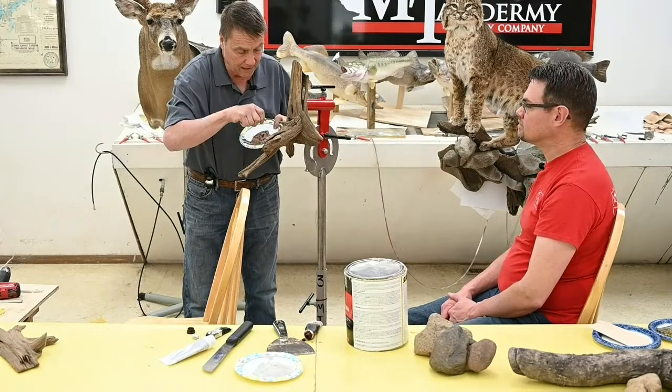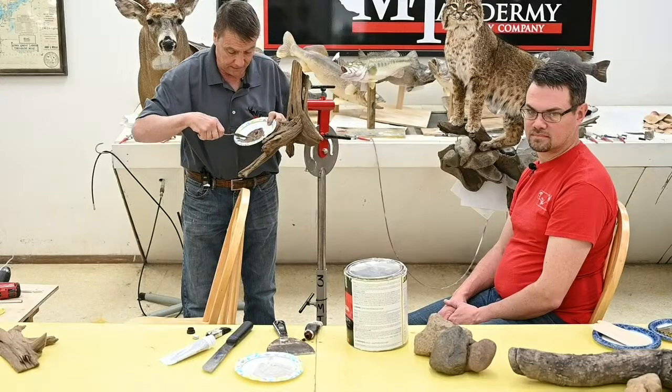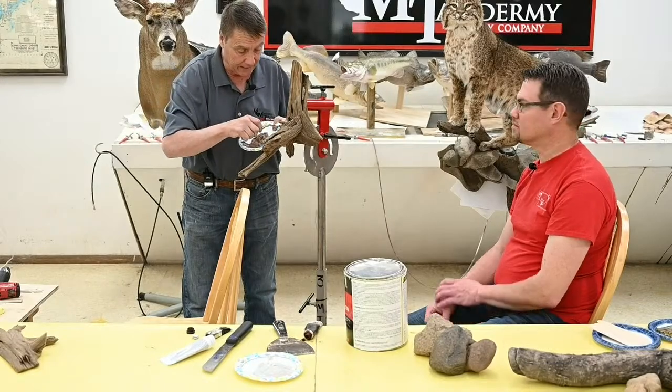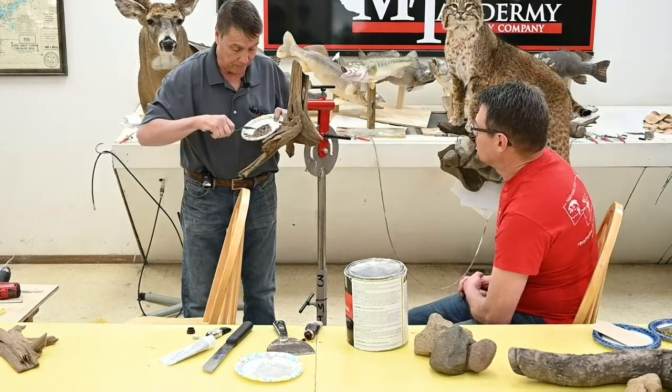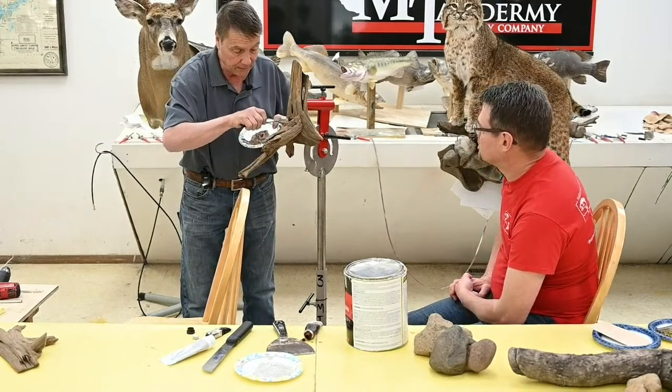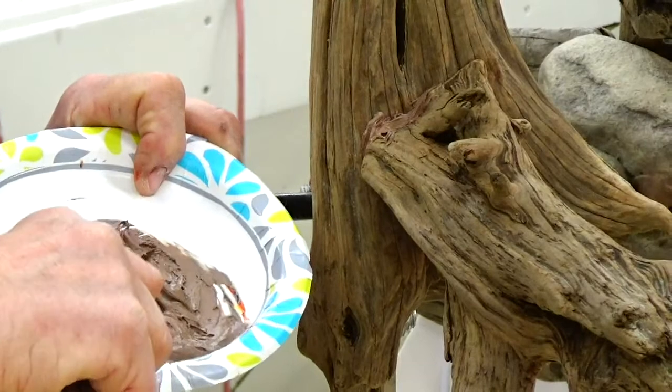Now, it's not a bad idea to mix up extra and have it set aside, like not catalyze all of it. And you'll be way safer because you'll have the same color to do some more. That's going to make a nice blend. You're not going to have a lot of coloring to do. I'm pretty close, wasn't I?